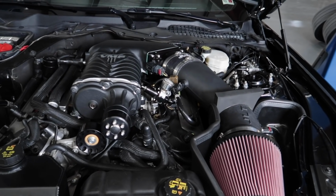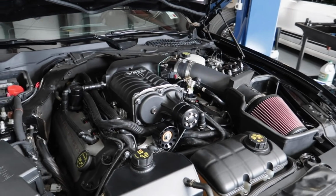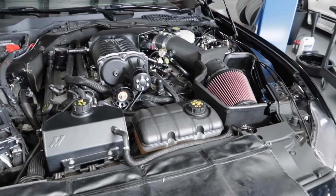I'm telling you, this is going to be a world of difference between the two blowers. I really don't think I could ever sell this thing. I've had so many people trying to buy it from me, and I've contemplated selling it so many times, but I don't know if I can anymore. I'm just way too invested in this car.